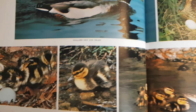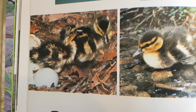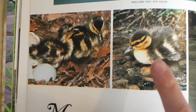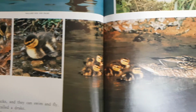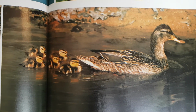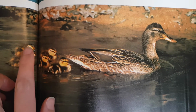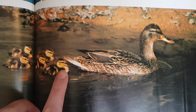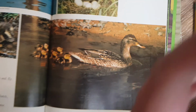Soon after her eggs hatch, the ducklings can walk and swim. A baby duck is called a duckling. They waddle behind their mama duck and learn to swim. Shall we count the ducklings? 1, 2, 3, 4, 5. 5 ducklings. That's our story for today. Now let's play our game.